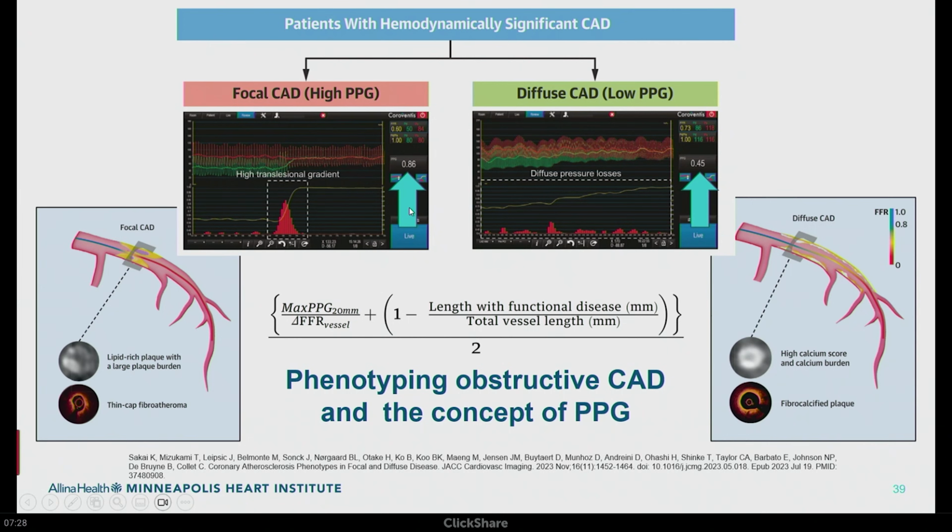And this allows you now, in an objective fashion, as shown on the left and the right, to address this issue of coronary artery disease phenotypes. Whether, as shown on the left, it's a focal lesion with lipid-rich plaque burden, thin cap fibroatheromas, more vulnerable plaques that benefit from PCI because they have a high translesional gradient, or whether it's a lesion that has a similar abnormal FFR, but it's more from diffuse disease, which people would refer to as a low PPG. This is the one that you may want to treat potentially medically or think about alternative options.